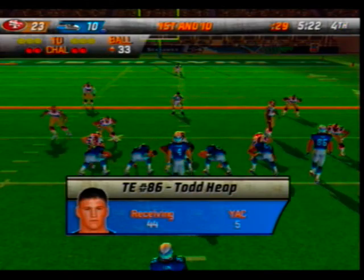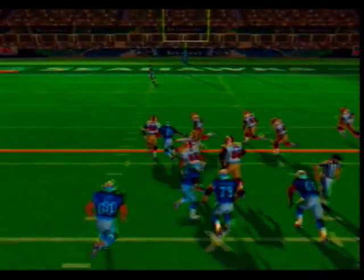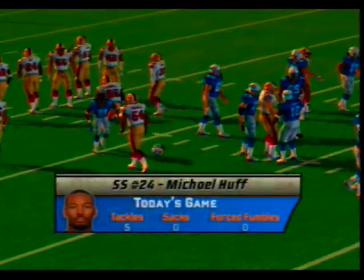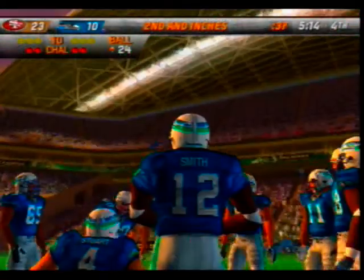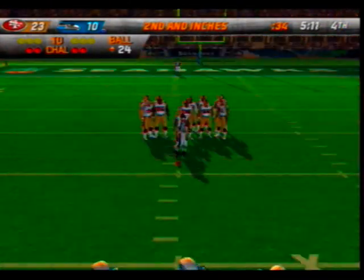Everything you got. Don't stop that motor. Give him slack. Hands it off. Huff comes up to make the play at the 24-yard line. He's showing a good burst and explosiveness on just about every carry. He's one of those guys who can break one for a touchdown anytime he touches the ball.